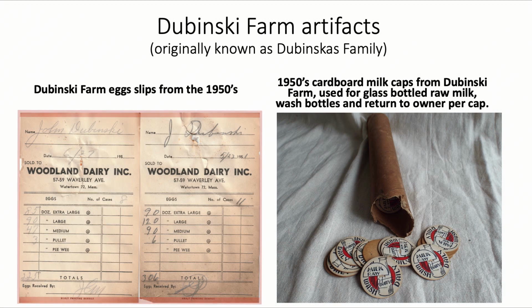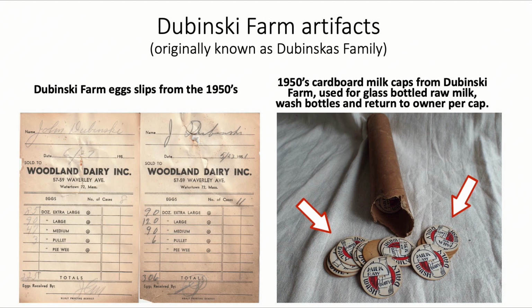When we were going through the house, Rich found these cardboard milk caps in the Dubinsky farm, and they were used for the glass bottled raw milk. And you were told to wash your bottles and then return it back to their original owner. Most farms in the area that did this did the same thing, had their own caps though, okay?